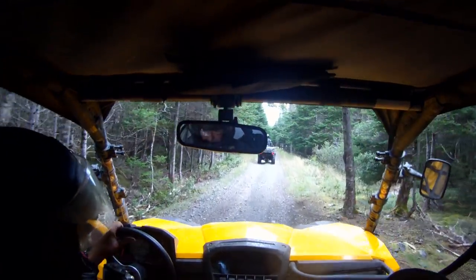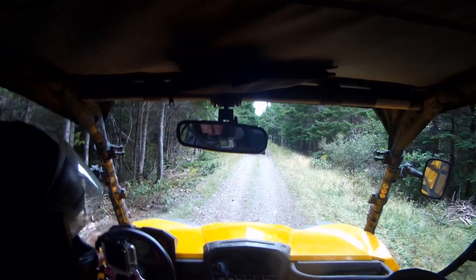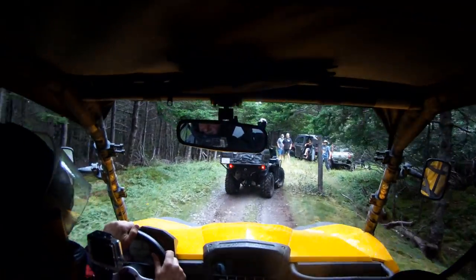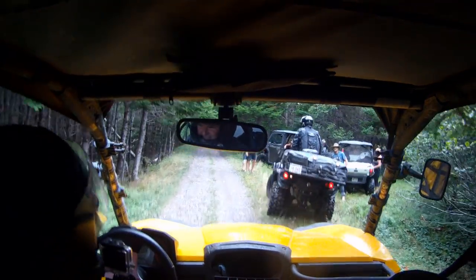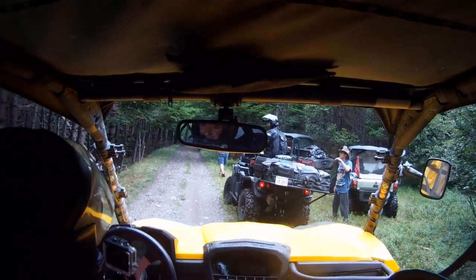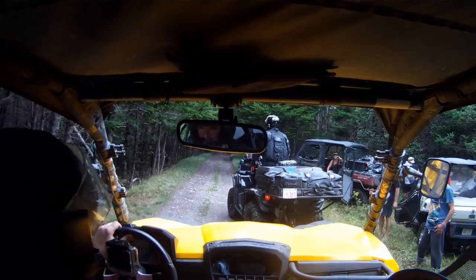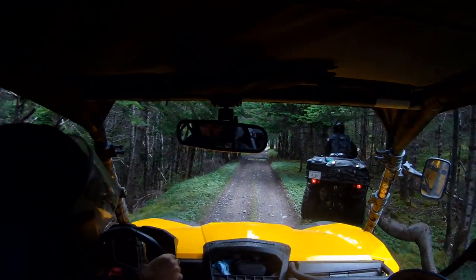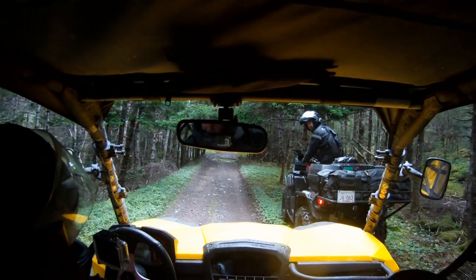Gonna have to stop here and put my machine back in high gear. And we came across Paul and Ruth, well, Pirate's Haven again, and their relatives. We stopped with them and had a quick chit chat, and then we hit the trail again.